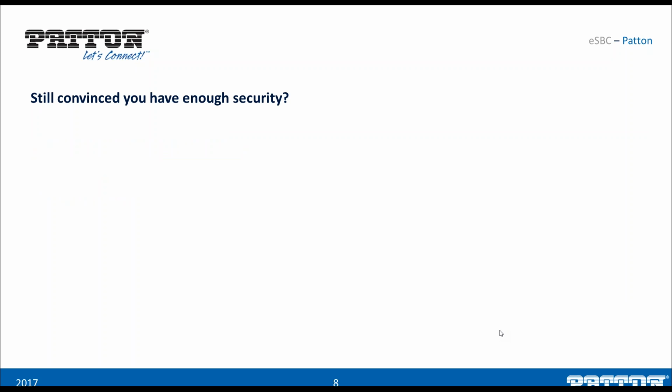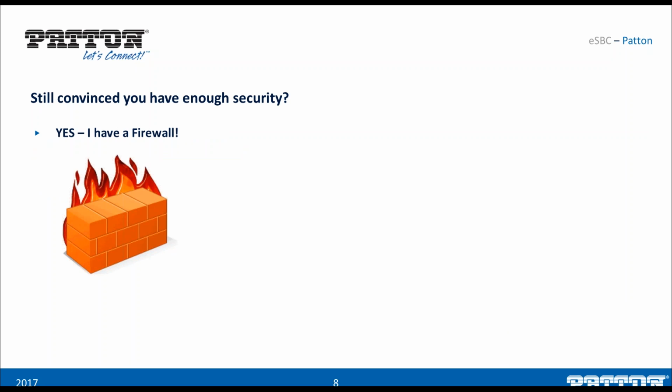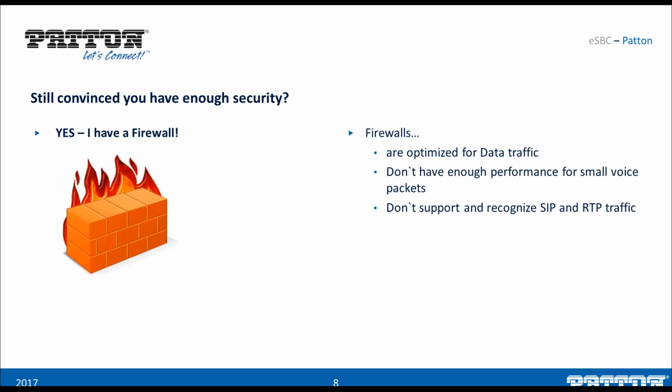Then some people say that, okay, these things can be controlled with my firewall. I have a firewall, and my firewall can control all these things. But firewalls are normally optimized for data traffic. They don't have enough performance for small voice packets, and they don't support and recognize SIP and RTP traffic. And normally, when we talk about small organizations, people say, we have got a modem or a router which was given by a service provider, and those have got a firewall inside. Those are small devices which might not be enough for having good security for your SIP network.